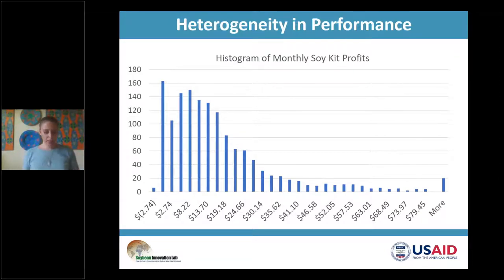So the first graph I want to show you is a histogram of monthly soy kit profits for all of our soy kit entrepreneurs. One problem with looking at average production and average profits is that it hides a lot of the differences between entrepreneurs. So what we can see in this chart is different levels of profits that soy entrepreneurs have earned. And then the height of the bars shows how many times that level of profit occurred.